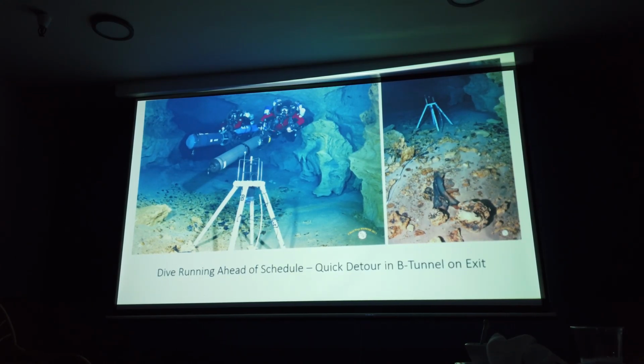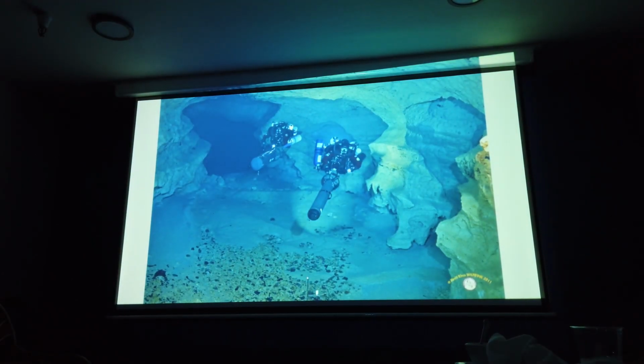On the right there, you can see that's bone debris. That's from a mastodon bone. So from a wider shot, all those brown rocks down there that look like rocks, that's actually a bone debris field from mastodon. So this gives you an idea of just the size of B tunnel. It's pretty amazing, really high flow. You can see just how the walls are all carved out from thousands of years of moving water.